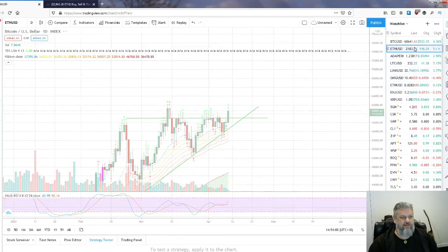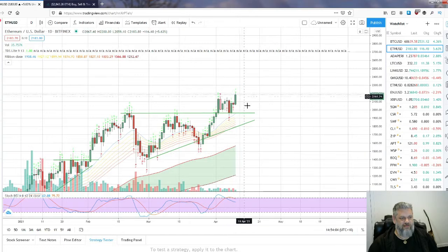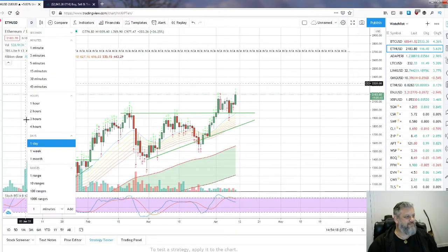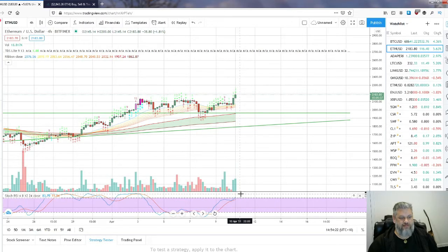If we have a look at Ethereum, Ethereum has responded. I jumped into a little bit of Ethereum the other day. The daily is turning around here, starting to get a bit of momentum back towards the higher buying range, and this can get really nice and hot here to the buy. Okay, I've only got the 4 hourly. 4 hourly is looking good, trajectory back into this really hot buying range.